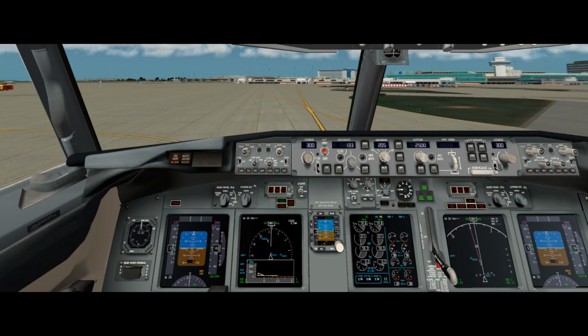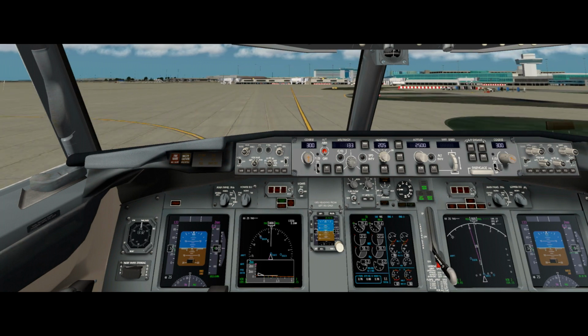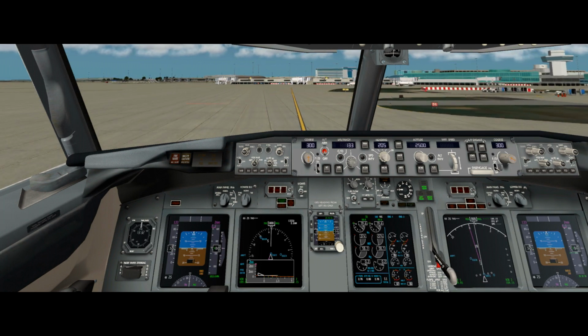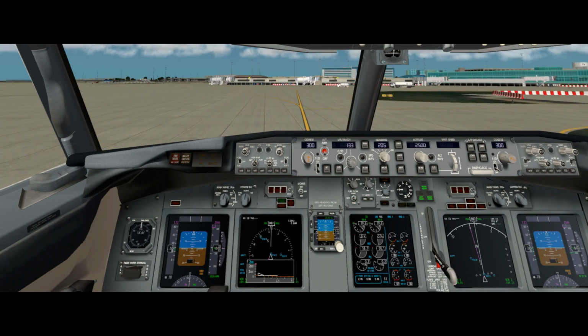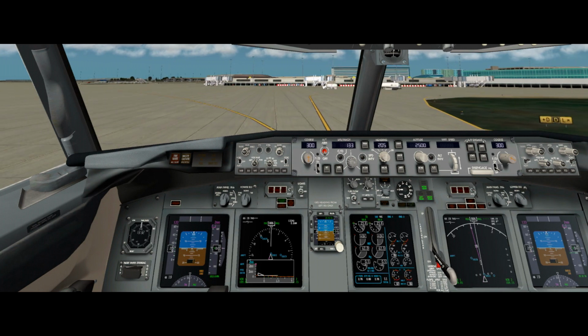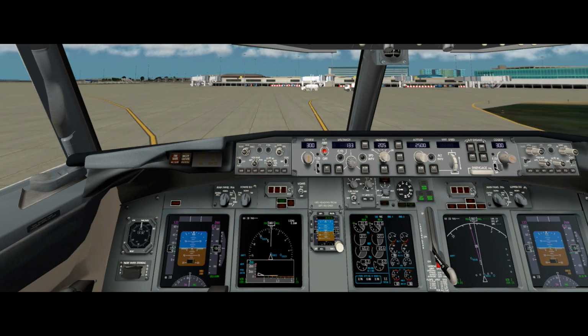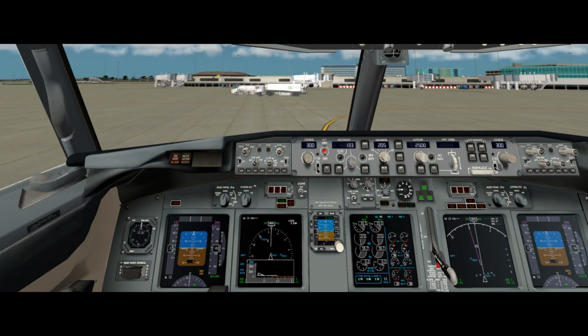You can get a payware Manchester airport for Xplane, but to be quite honest, this one is very, very good indeed. Just a few things missing. There's a couple of taxi lines missing, but they can be rectified in no time at all. Not really a problem. All the taxiways are there, all the stands are here. You cannot go wrong. Beautiful airport.